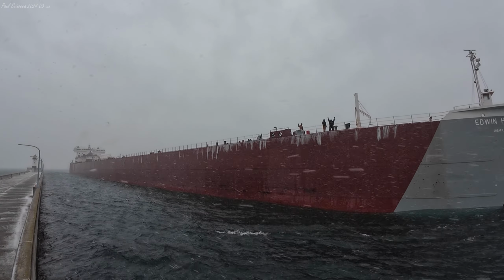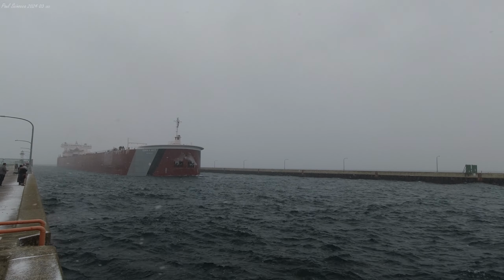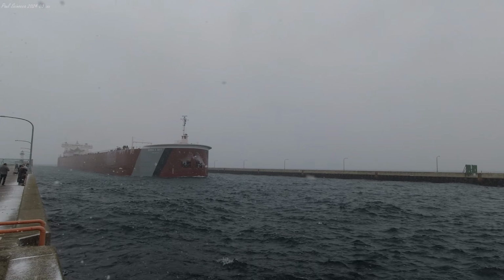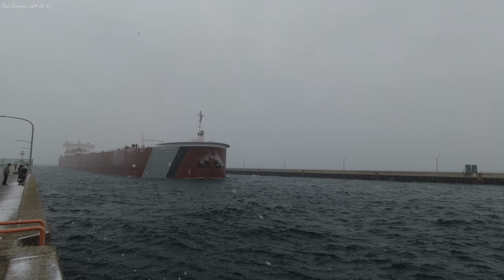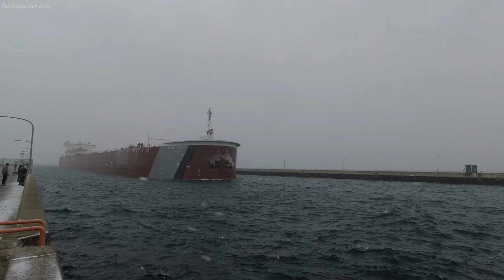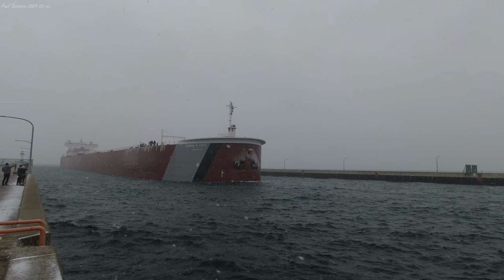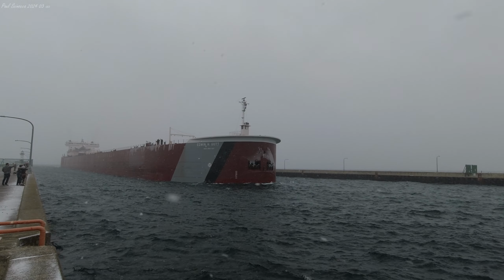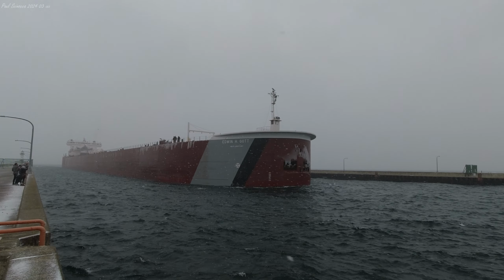They're moving real slow. Real slow. If I had a guess, I'd say somewhere between 3 and 4 knots. 1 knot equals 1.1 miles per hour. So if you're good at math, you can figure out how fast that is. It's like 3.3, 4.4. None of my business.